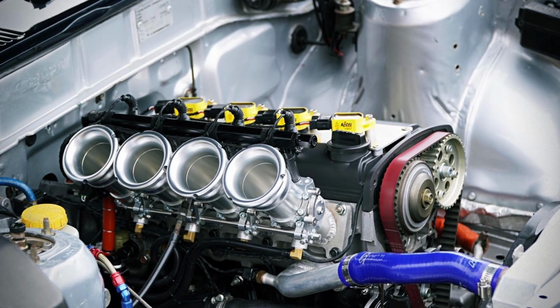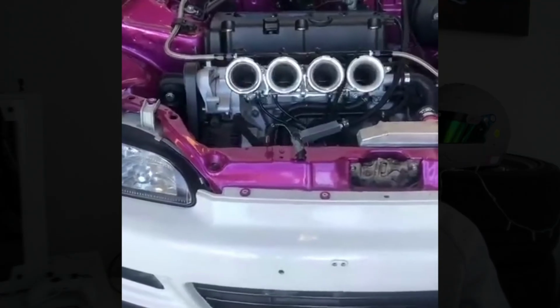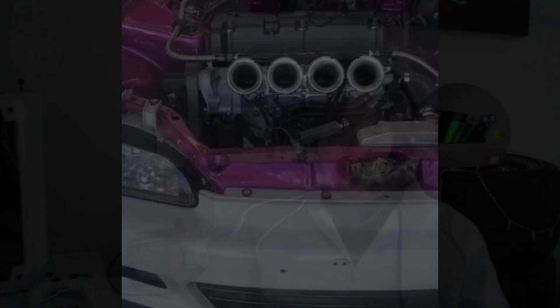So this one's got ITBs, which are individual throttle bodies. This is the trumpets. If you don't know what I'm talking about, you can go check out videos. They sound so nice. So it just means one throttle body per cylinder. I think there's not many things better in the automotive world than a screaming NA engine with ITBs. I think it's awesome. So again, this puts it up there in the rankings.